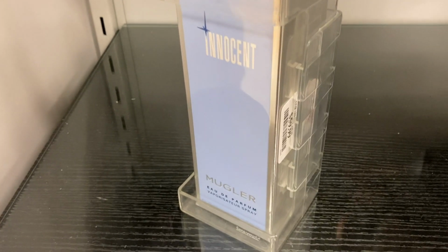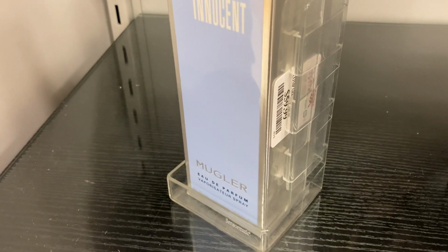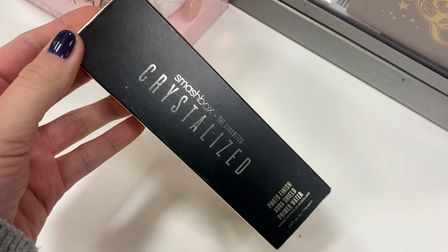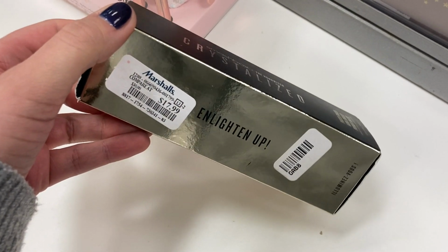And then another new Terry Mugler perfume. This is Innocent, and this is $59.99. Another new Smashbox product this week. This is the Crystallized Photo Finish Aura Shield Primer Water, and this is here for $17.99.